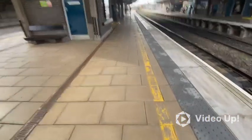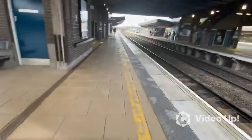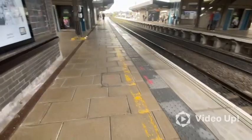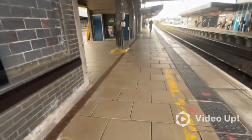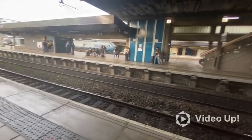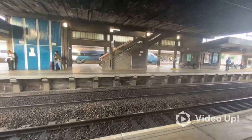Well, we've got all the stations done. We just have one more left to tick off today, and that is Kidsgrove. Passing through now is an Avanti West Coast service to London Euston, 390107.